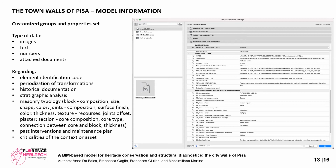We organized the new customized properties in ArchiCAD in two groups, namely HBIM identity data and HBIM design parameters related to masonry types. Then we proceeded with connecting the ArchiCAD file with the one in Grasshopper, such that the properties are directly imported in the latter. At the end, when synchronized, any change in one of the two tools is automatically read and imported in the other. Therefore, the HBIM can be easily managed and modified according to the need of the user.